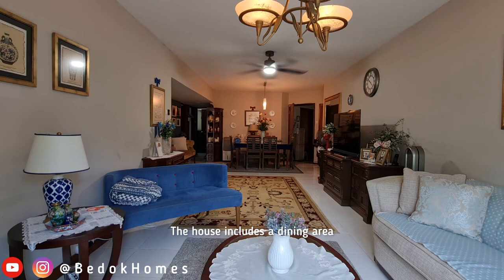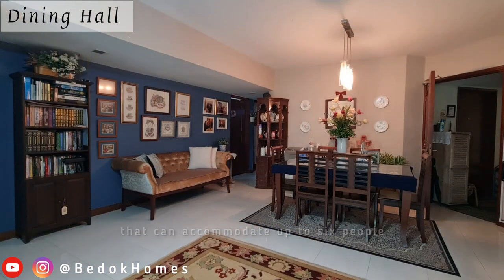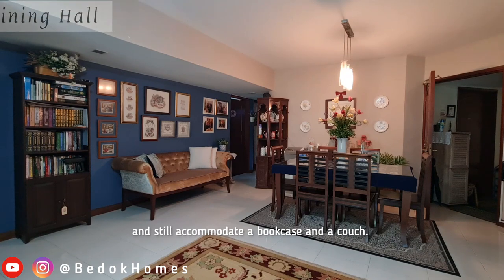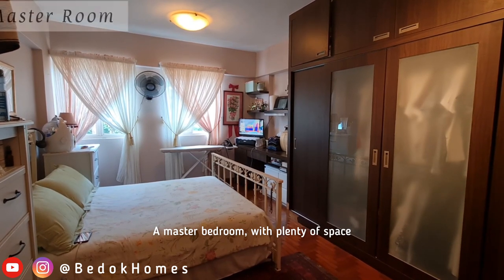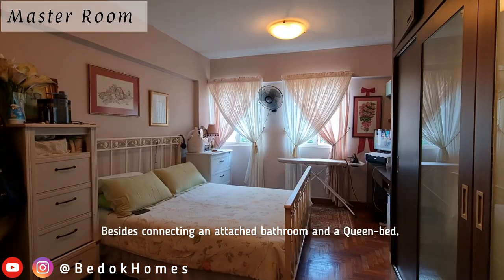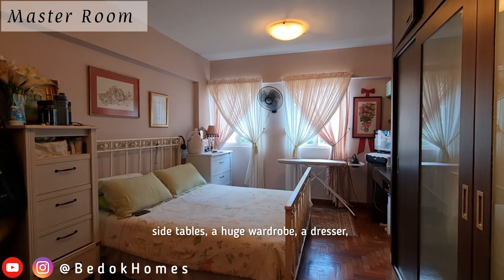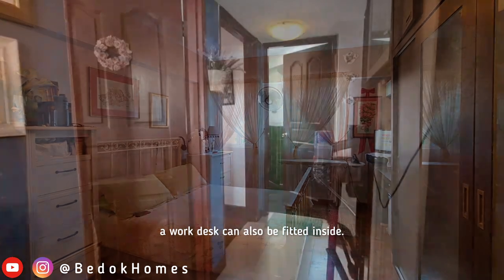The house includes a dining area that can accommodate up to 6 people and still accommodate a bookcase and a couch. A master bedroom with plenty of space. Besides an attached bathroom, a queen's bed, side tables, a huge wardrobe, a dresser, and a work desk can also be fitted inside.